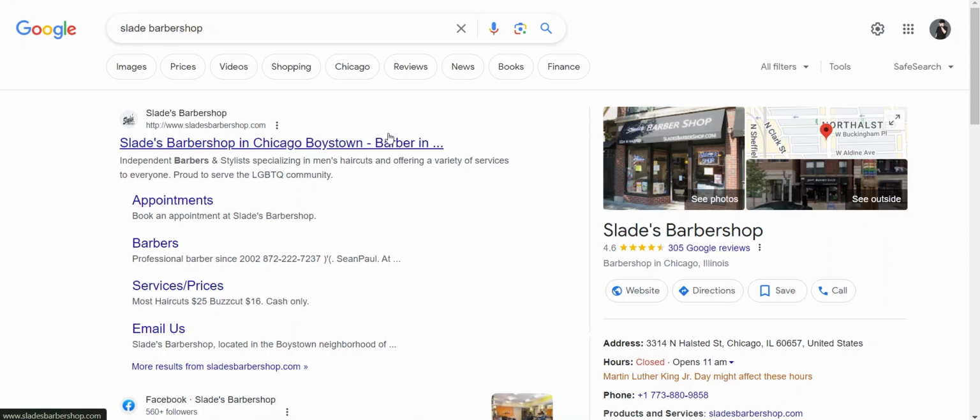To know the Google Maps ranking of different stores, the first thing you need to do is search for some shops or stores. So open up the Google browser and search for some random shops here. Let us search for Slade Barbershop.